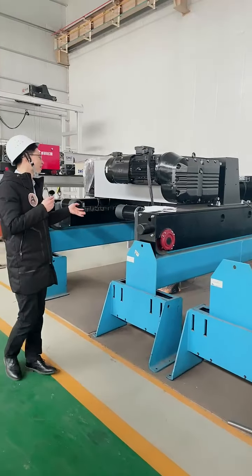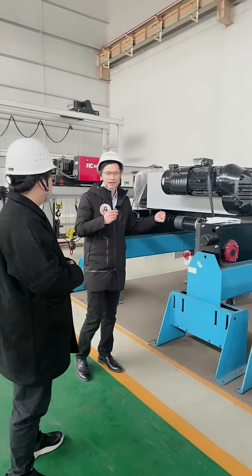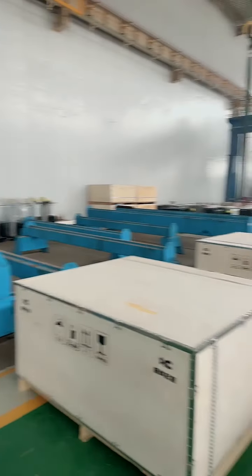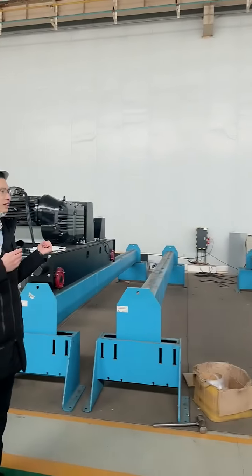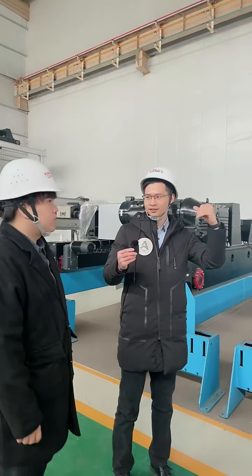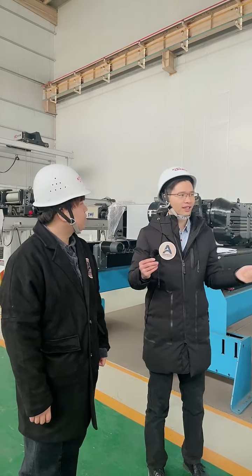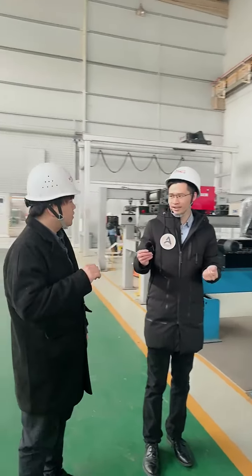After the hoist is complete, we will do the testing. The testing structure, we call it a crane. We install the hoist on it and test the lifting speed and the lifting load, and we ensure that the hoist works 100% smoothly. Then we can package it and send it to the customer.